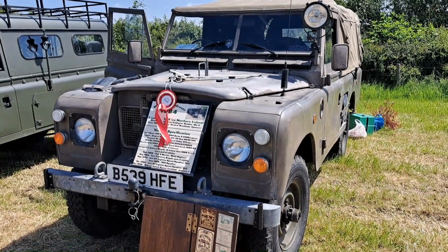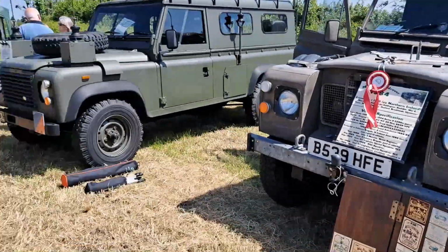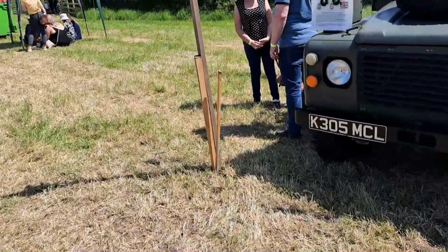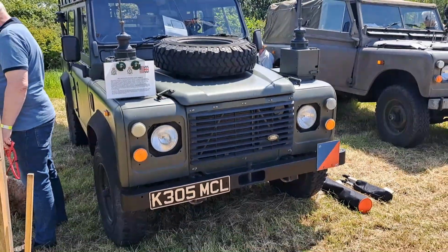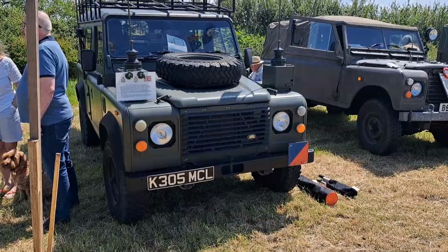I have driven a Series 3 with this engine. It was a lightweight from 79 and it wasn't the easiest thing I've ever driven, I have to say. This one I think probably can't discuss it on the channel. Let me leave this area, viewers, quickly and we'll go and find something else to film.